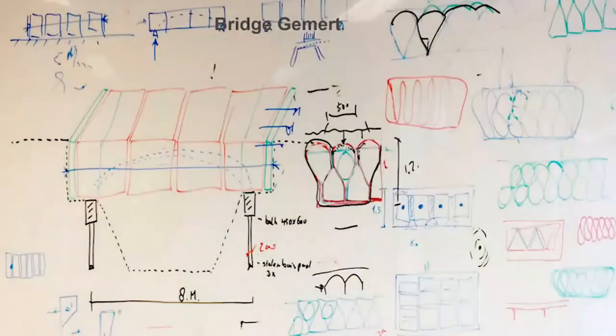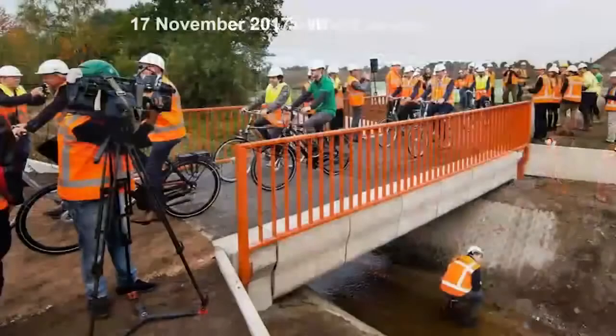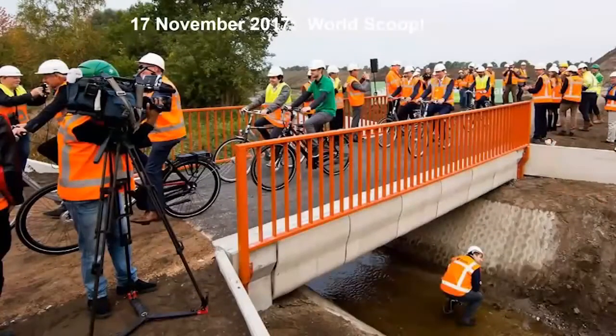It was based initially off some sketches where we were looking at how to reduce material in the bridge deck and provide the strength we needed. And this is the bridge installed in situ, being load tested. And then this is it on opening day. So it's now fully been in operation for nearly 3 years.